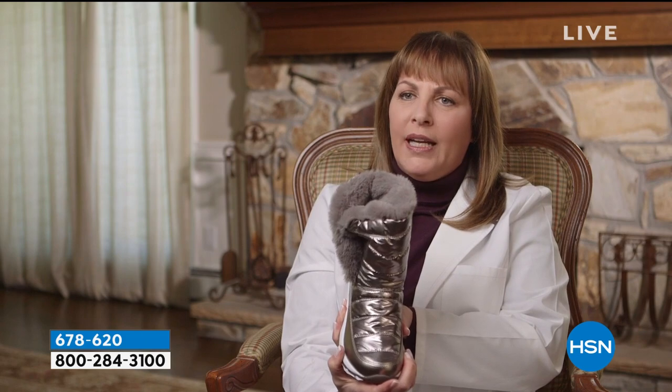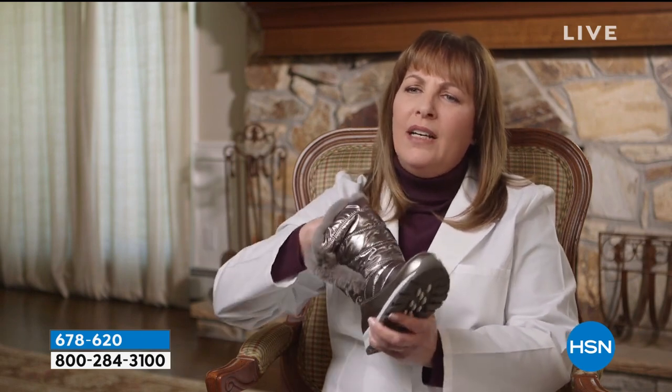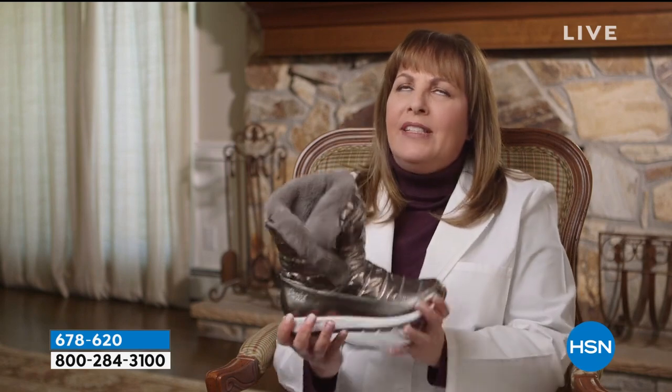It has a wider toe box here, so it makes it more comfortable for you to walk in. In here, there's a faux fur lining, which makes you so cozy and comfy. You take a look at the bottom. It has this wonderful tread, which grips the ground when you're walking. It is so lightweight. It makes it so easy to wear and cozy and comfy.